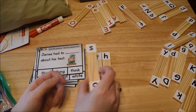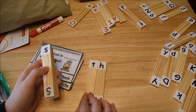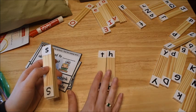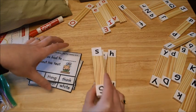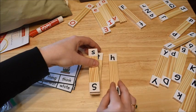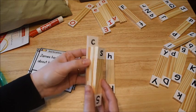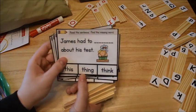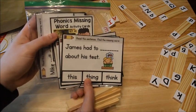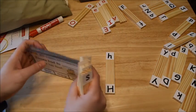So they're saying the new sound as they add the new card, or as they add the new block, okay? And as they build it, they're not moving the H, but they're moving the first letter to make the new digraph. And then I paired it up with my phonics missing word activity cards, and these cards work on those digraphs.